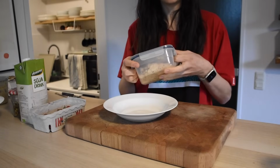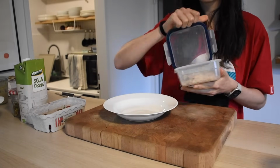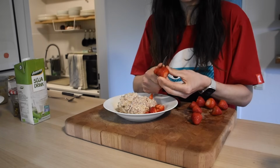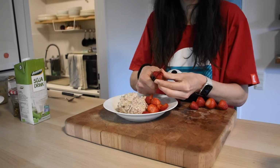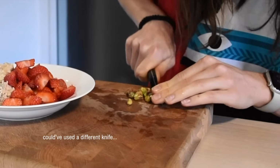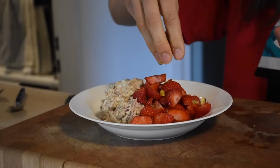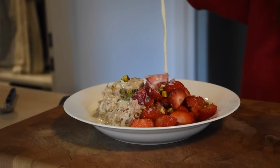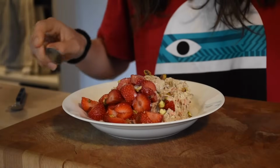I'm having the last serving of bircher muesli. Some strawberries. I always need some sort of crunch, so I'm also chopping up some pistachios. And some soy milk to make it a bit more creamy. I swear the bircher just gets better over time as well. It's so good. I'm definitely gonna prep this again next week.